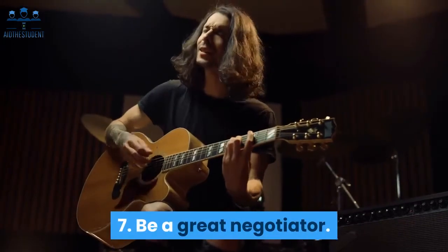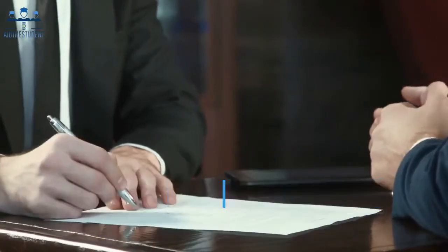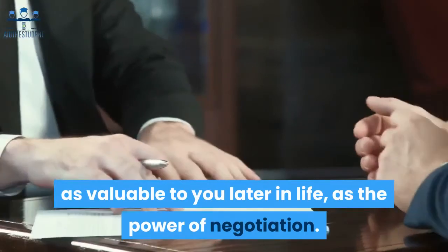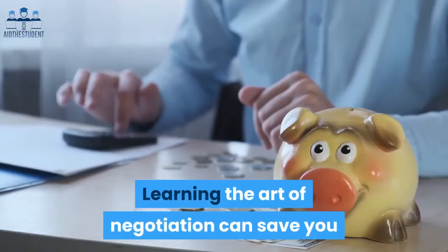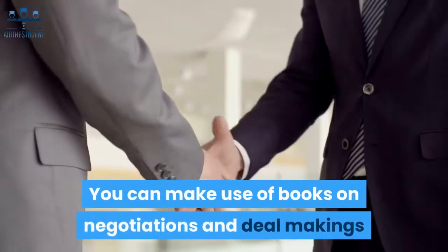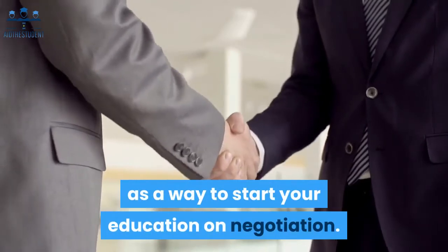7. Be a great negotiator. No other skill in the world will save you as much money, or be as valuable to you later in life, as the power of negotiation. Learning the art of negotiation can save you thousands of naira each month in the long run. You can make use of books on negotiations and deal making as a way to start your education on negotiation.